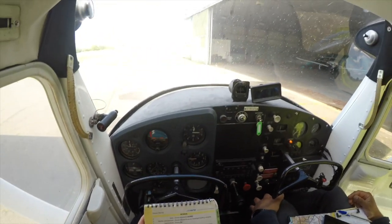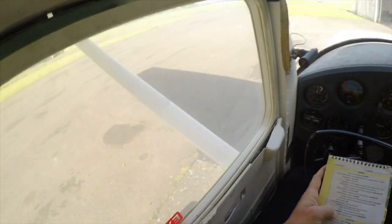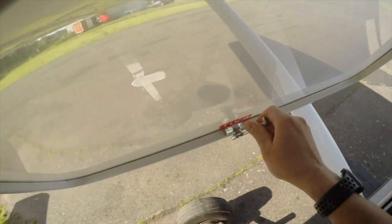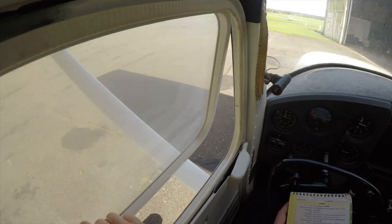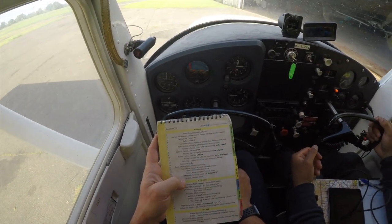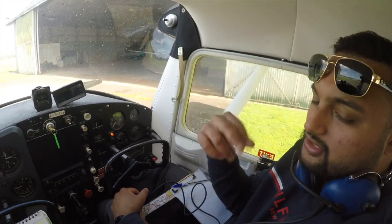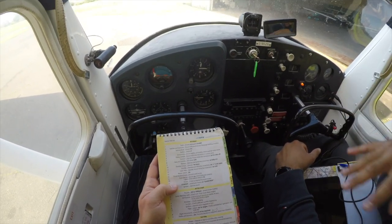Lookout. We're going to do a good lookout around us, and you can open your window using the latch. That's it. At the top of your voice, I want you to shout clear prop. Clear prop! That's it. And then I'm going to start the engine now. Ignition starter. After that, I'm going to do the rest of the checks, because once I start the engine, your time has started. I'd rather you be up in the sky flying than doing the checks on the ground.